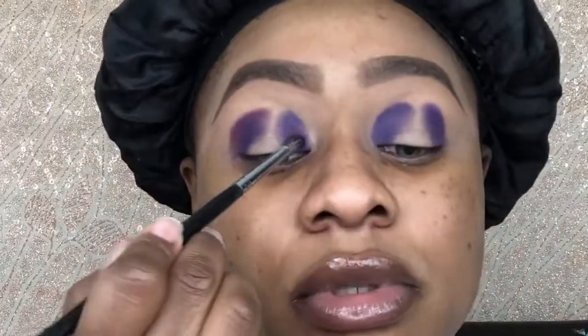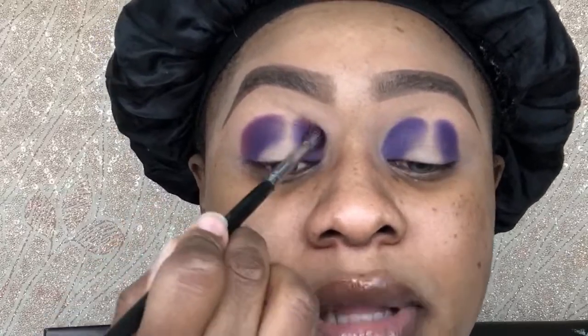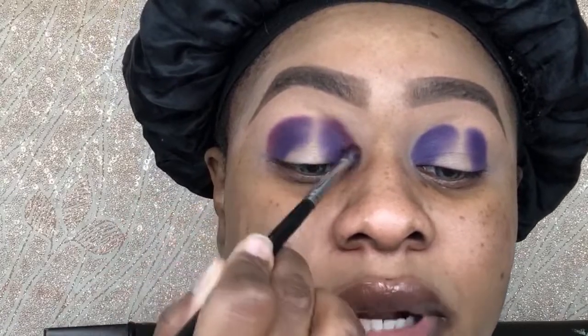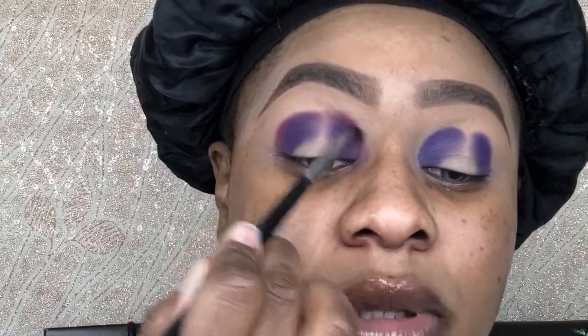Just so it's peeking out. I don't want it to be too prominent, just like that. So with this one, I'm just gonna go right on the edge. I'm gonna have to go back with that purple because I want it to be more prominent than this burgundy, but this is exactly what I want the burgundy to do. So I'm gonna take my time. I'm not gonna rush. No rush with a cut crease and no rush with a halo eye, trust me.